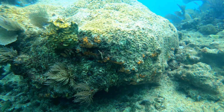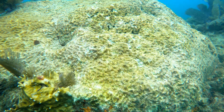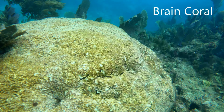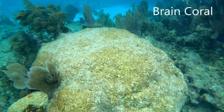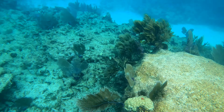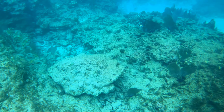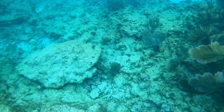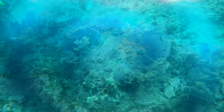This piece of coral right here is brain coral. If you look, it looks like it's grooved like a human brain. This piece right here is about the size of a Volkswagen bug. And from what I understand, this stuff only grows about a half a millimeter a year. So you can guess how many thousands of years old that is.